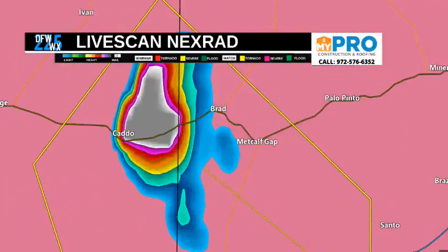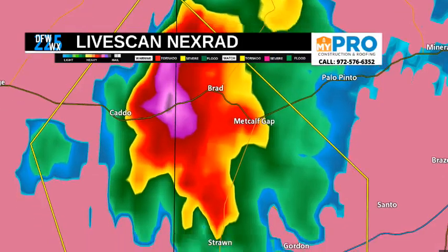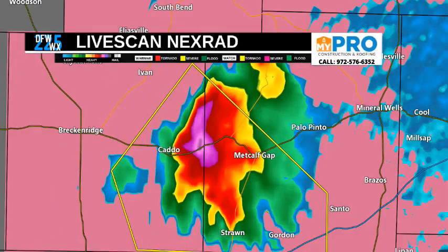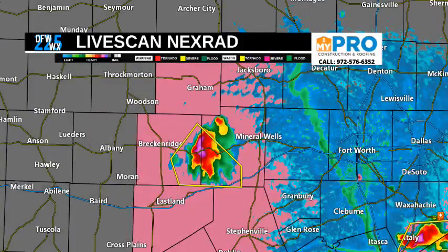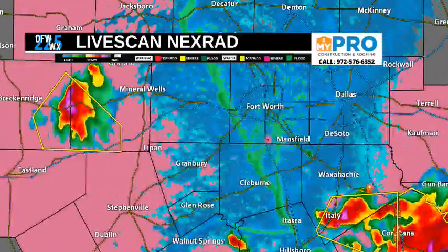If you're in Caddo, Brad, and Metcalf, that's where we're watching for another area of large damaging hail up to golf ball sized in this area in Palo Pinto and Stephens County. So we're watching that. We really don't cover Stephens County. We cover Palo Pinto. But we're going to be talking about this just because it is moving into the Palo Pinto County area, and that's why we haven't been focused on this one in particular so far, but we're going to continue to watch this as it moves more and more into our coverage area.